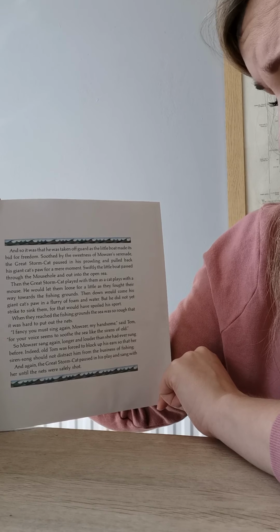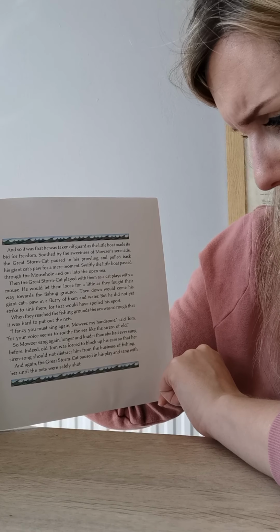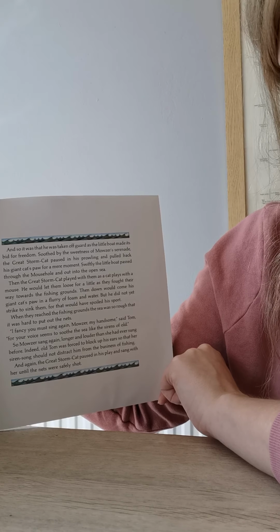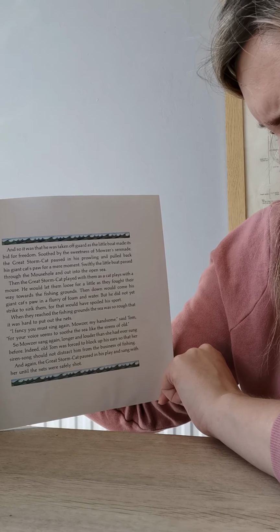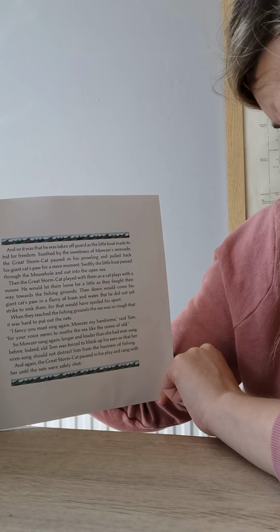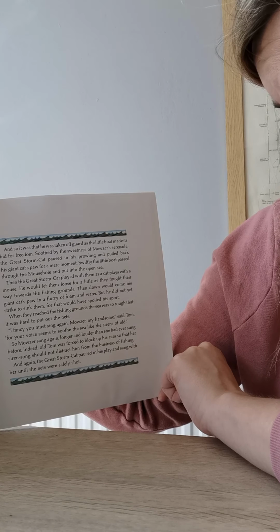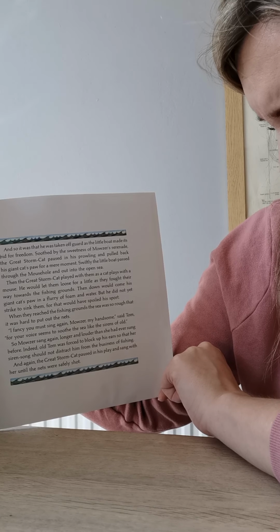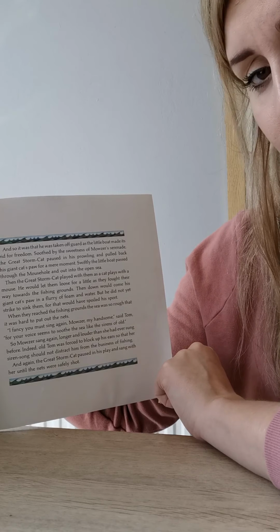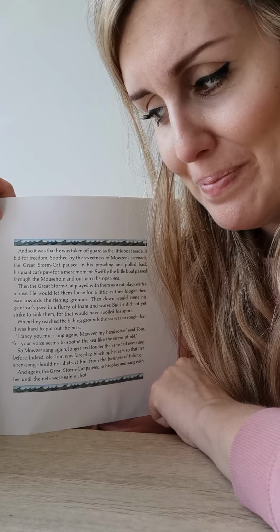I fancy you must sing again, Mouser, my handsome, said Tom, for your voice seems to soothe the sea like the sirens of old. So Mouser sang again, longer and louder than she had ever sung before. Indeed, old Tom was forced to block up his ears so that her siren song should not distract him from the business of fishing. And again the great storm cat paused in his play and sang with her until the nets were safely shot. Can you sing like a cat? Have a little go.